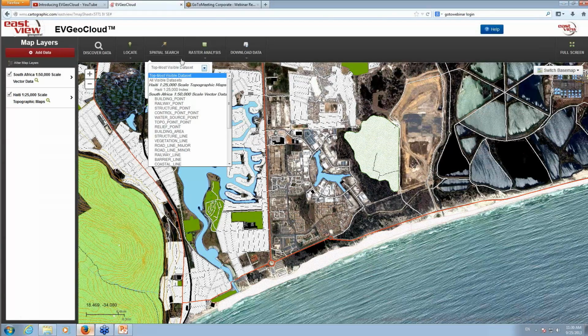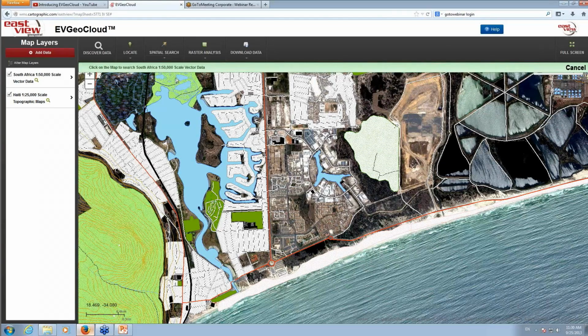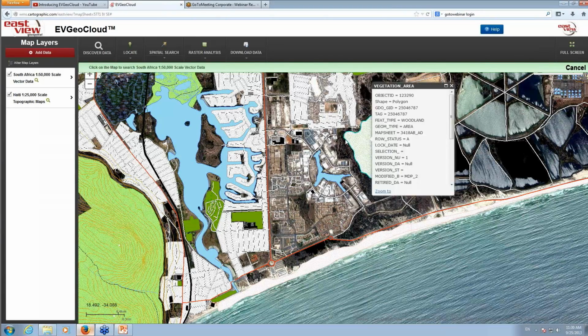We'll search by point, line, and polygon. We'll search by a point, and it'll tell me what I'm searching on up here. It says, click on the map to search the South Africa vector data. I'll click on a feature. This is going to go to the server, query the data, and bring me back the attributes that are included with whatever I've intersected with on my query there.